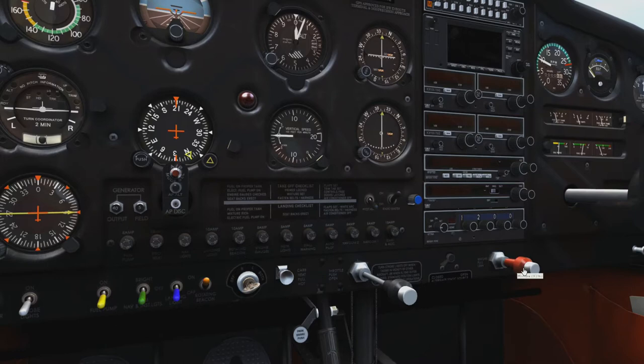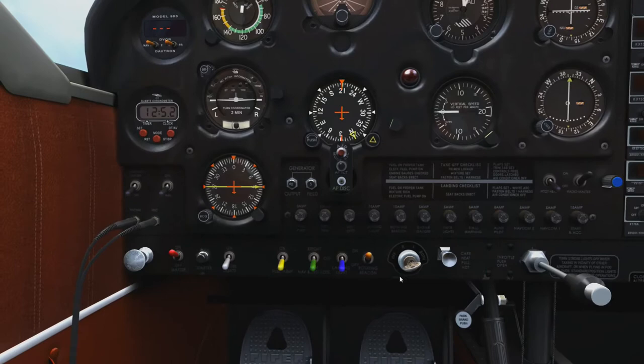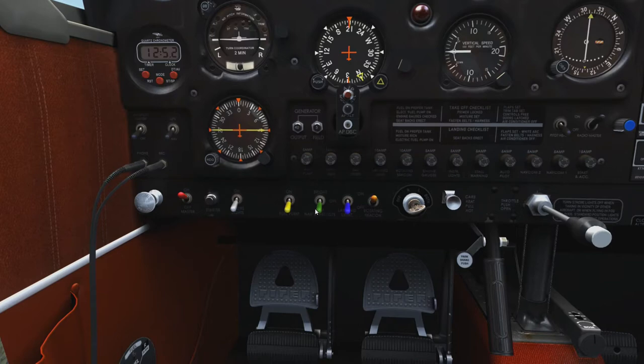Let's go ahead and lean this out a little bit. Put it at about 60%. Alright, the fuel pump is off. Let's go ahead and turn our nav light on. It's actually on. I think it's on the bottom. Alright, so I'll just turn up to the bright one. Up on top. So now we should be good right there.